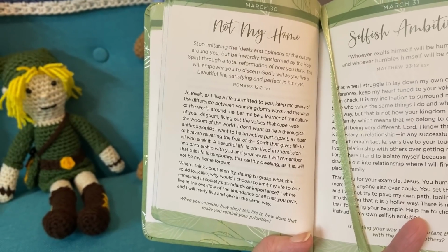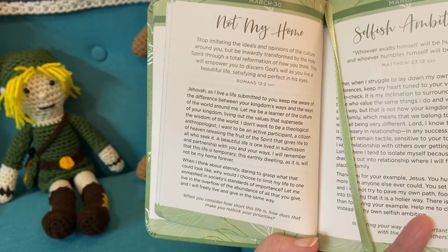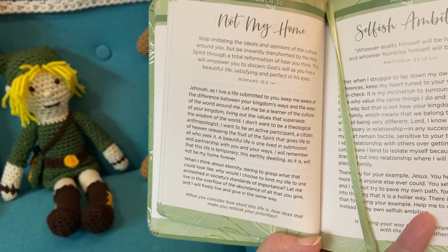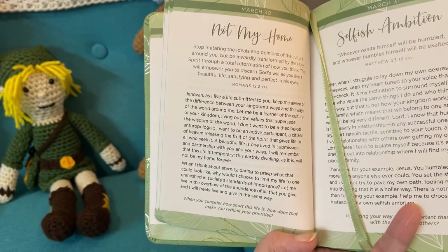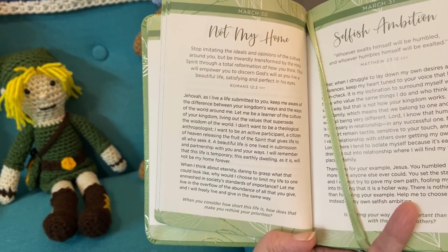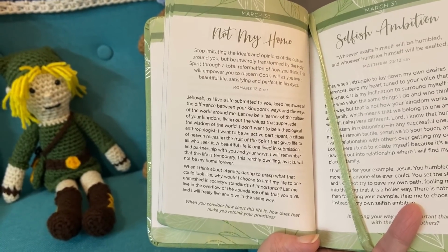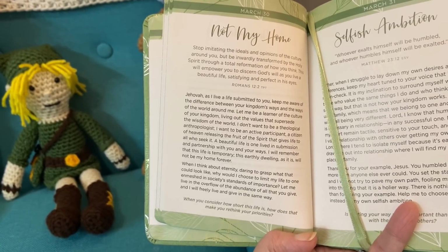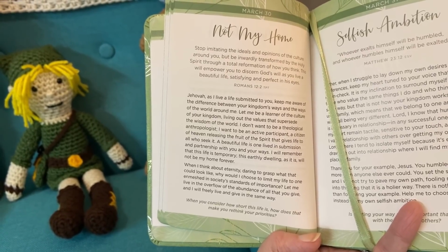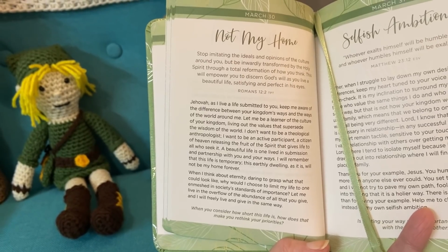I will remember that this life is temporary. This earthly dwelling as it is will not be my home forever. When I think about eternity, daring to grasp what that could look like, why would I choose to limit my life to one immersed in society's standards of importance? Let me live in the overflow of the abundance of all that you give, and I will freely live and give in the same way. When you consider how short this life is, how does that make you rethink your priorities? Wow, that's really good.